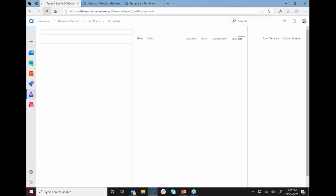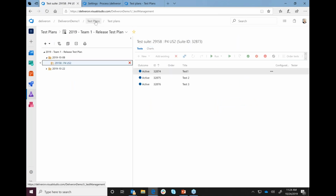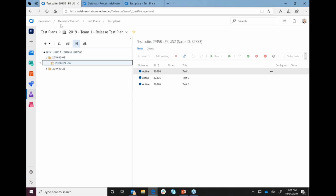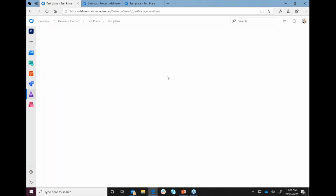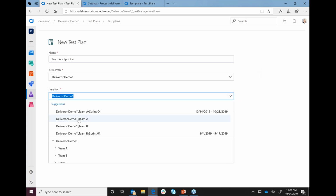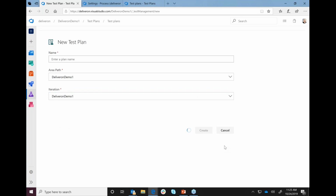All right, let's go to test plans. I'm going to create a new test plan for the sprint for my team. I can just say create test plan. So we are team A and it is sprint 4. If I have a specific area path for the team, I can assign that, but right now I care more about assigning the correct team and iteration path.